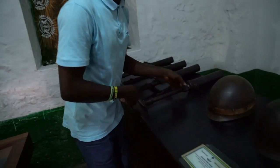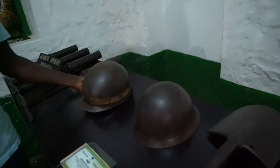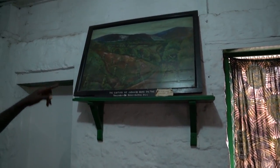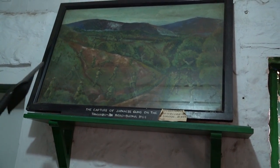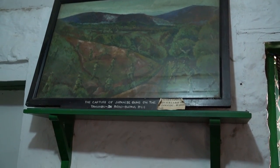You can see the Japanese helmet. This is plastic, and this is metallic. Yes. This is their shovel, the shovel they were using to dig trenches. Very good. You can see how we were able to fight them at Burma. Can you see the Japanese here? A picture that shows. You can see the trenches they were digging around everywhere. So they were hiding inside. They were using this as a weapon and also to dig the trenches.